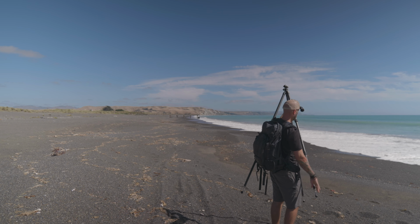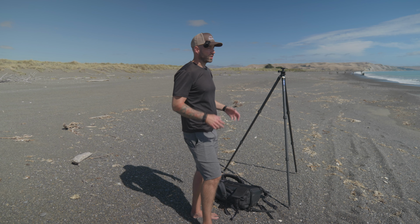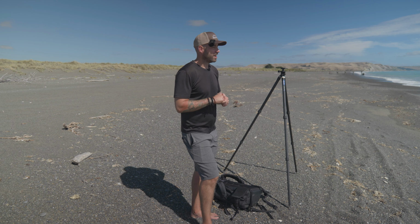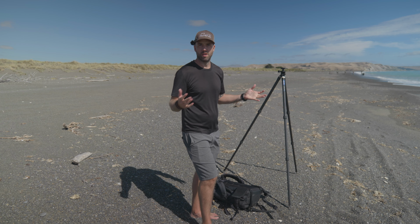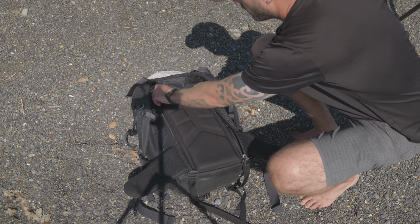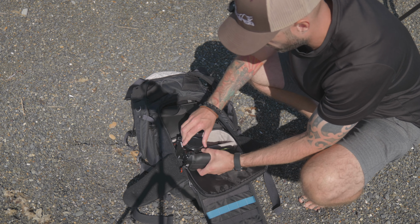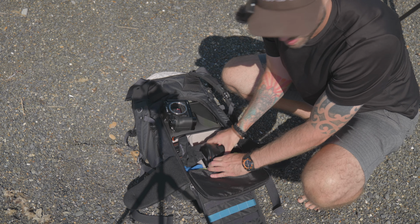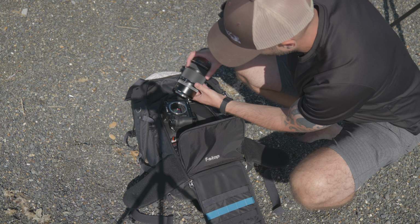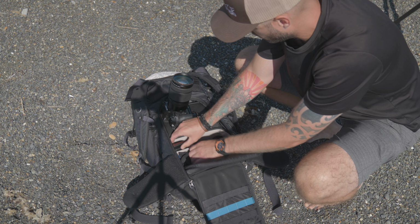Because of how big these waves are, I'm actually going to set my camera up away from the ocean. And then once I've got my camera ready on my tripod, I'll put my bag back on my back. That will remove any chance of a big wave coming up and getting my bag if I leave it on the floor. So we've got the GFX 50S II, and we've got the 45-100. And we are going to put in.